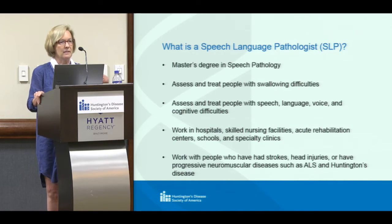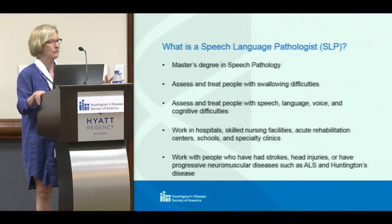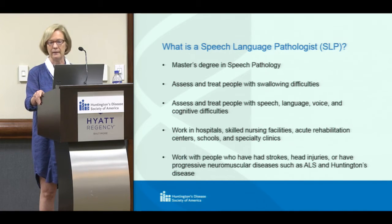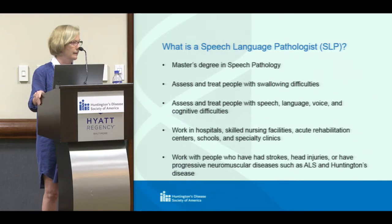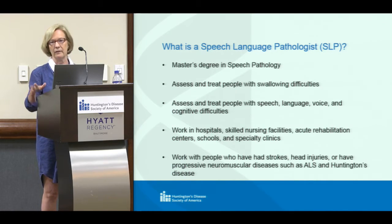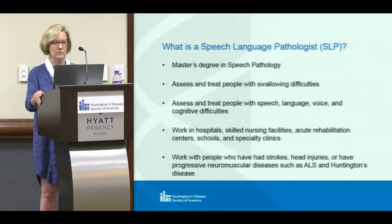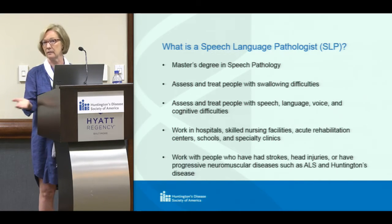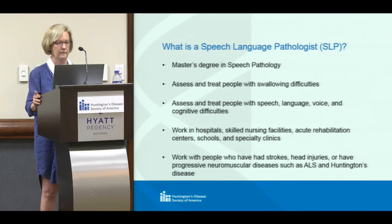A speech pathologist, in case you've not run into one of us ever, has a master's degree in speech pathology. We assess and treat people with swallowing difficulties. We assess and treat people with language, voice, and cognitive difficulties. We work in various facilities. We can work in hospitals, skilled nursing facilities, schools, acute rehab centers, and specialty clinics such as the one that I work in, the Huntington's Center of Excellence.